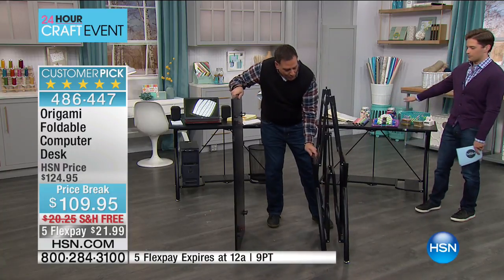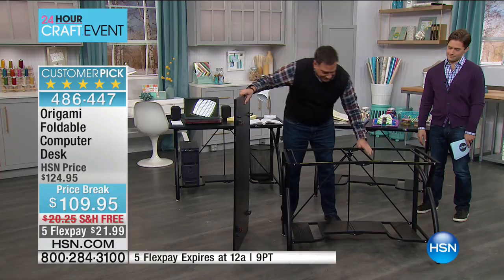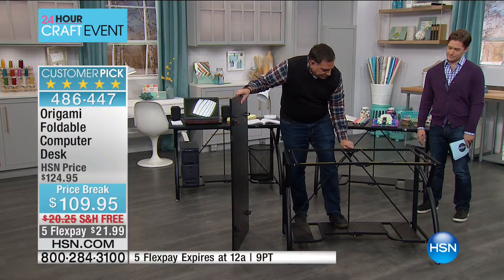Watch what I'm going to do. I'm going to open this guy up here. Just gotta give it a little kick like this. Notice I'm doing it with one hand, by the way, okay? So then I'm going to step down here and there's a little toggle in the back.